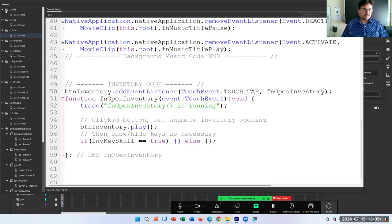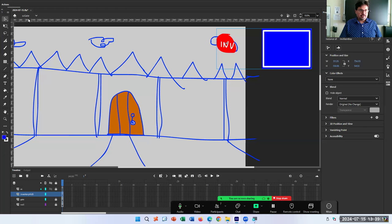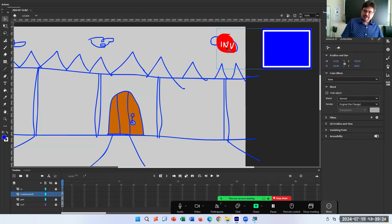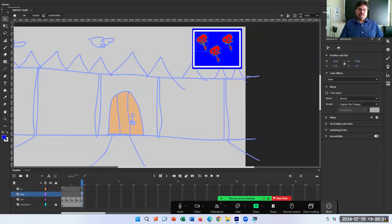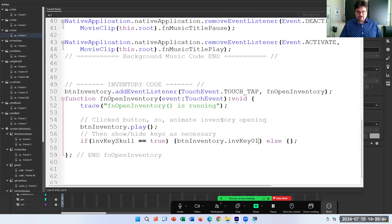the box, here's where we need instance names. Okay, so the box is BTN inventory dot inv key one, I believe. Inside of the inventory, we have the three keys. These have an instance name, inv key one. So the name of the box itself, dot the name of the particular key, and then dot visible equals true.